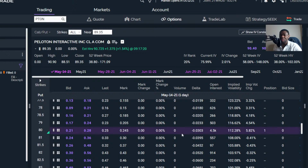Again, we want to be able to get into those calls. If not, you can try to get into the 100 calls. Again, we still have tomorrow, right? A Peloton move on Friday. Peloton is part of that Friday analysis, the Friday runners. So if you have to set up your trade on Peloton, like we do for the Friday no wahalas, it's not actually a bad thing.